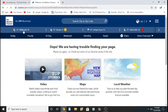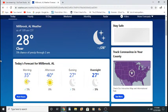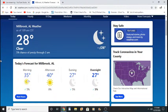All right, guys. So supposedly it's 28 degrees outside, and I was just out there. It ain't all that bad. I mean, it was actually in the 40s in Montgomery earlier today, and I was out there freezing, like freezing. Now it's 28 here in Millbrook, and I go outside.